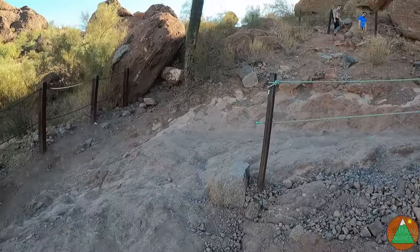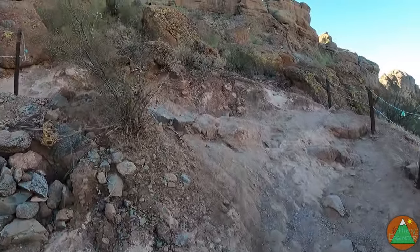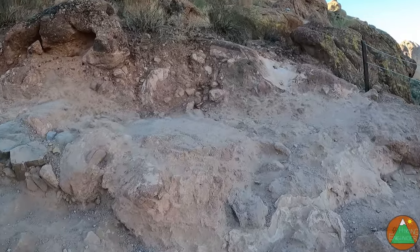Still working our way up these shaded switchbacks. Still on what I call the warm-up section.